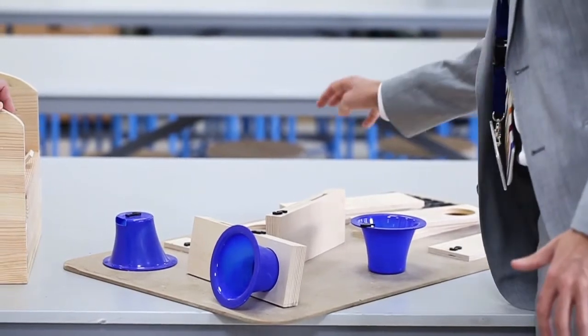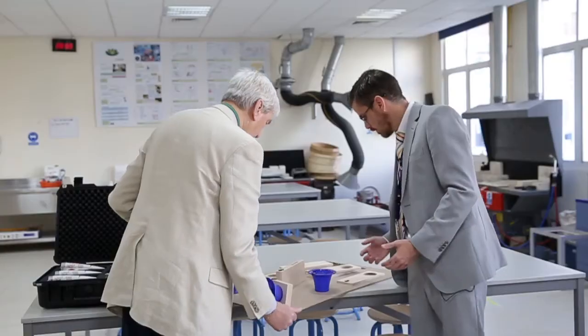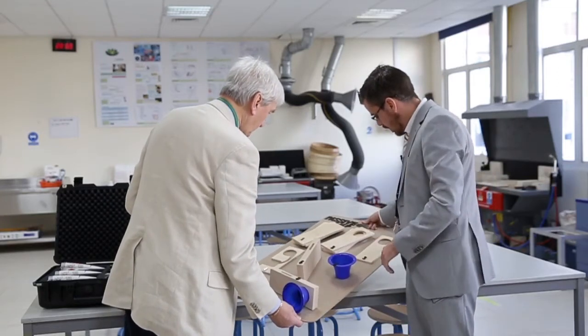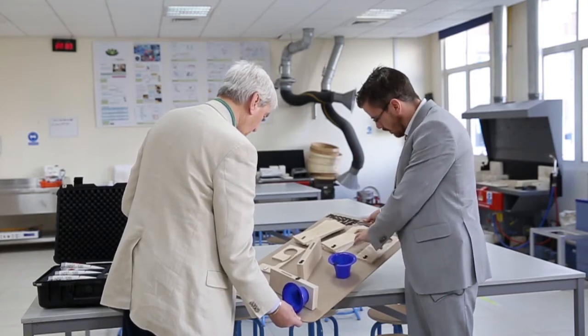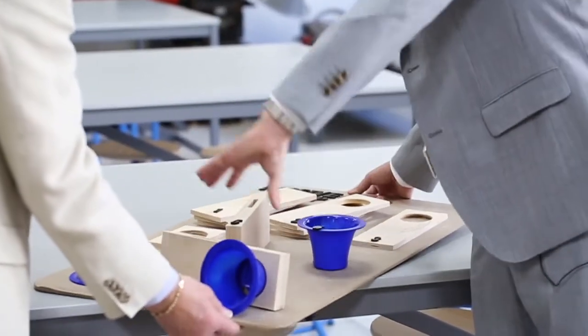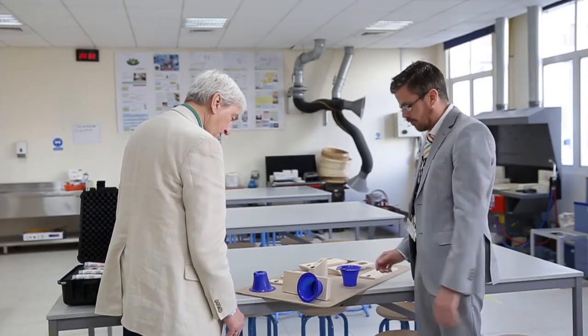So they start off with a long piece of wood. They would use a tri-square and a ruler, marking out and things like that. They use a jig here to drill the holes accurately, and they have to then figure out all the measurements to then amplify the sound. It's an amplifier, so they put their phone in here, and it amplifies the sound out, and they have to come up with their own design for that.